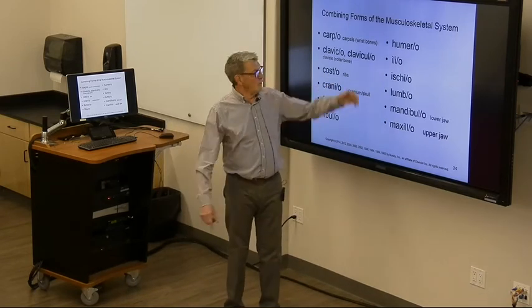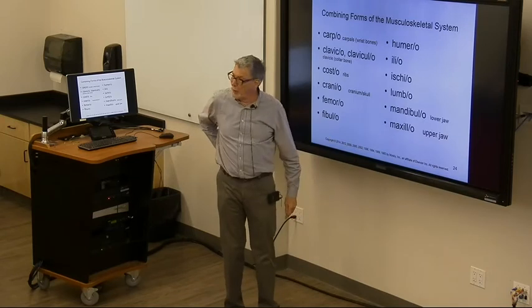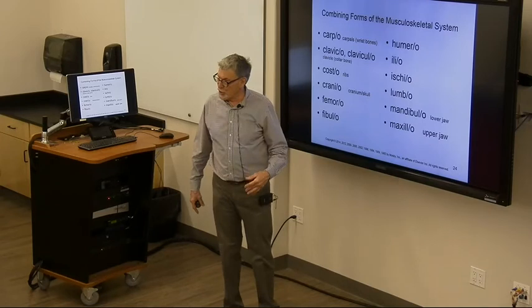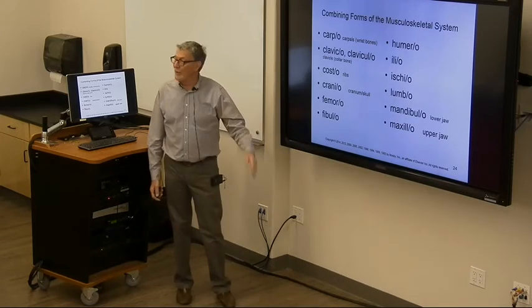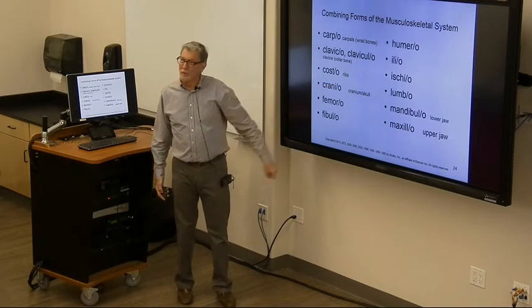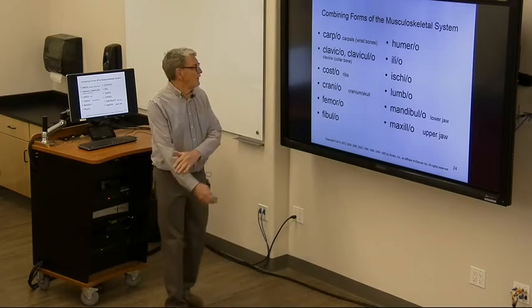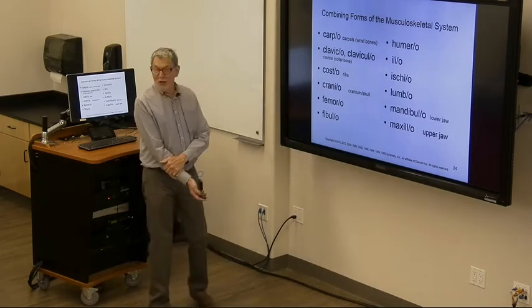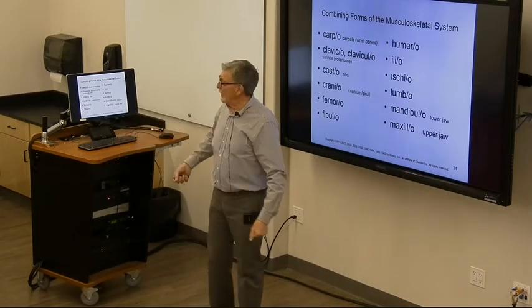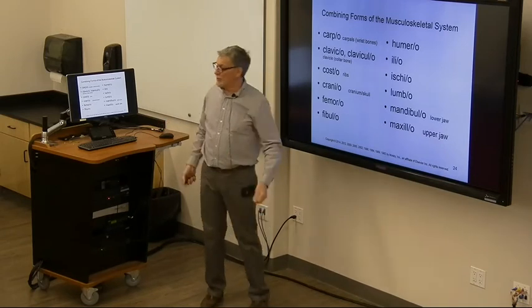Ischio for your ischium. Lumbo for your lumbar spine. Mandibulo for the lower jaw. Maxillo for the upper jaw. So these are all really named well. I mean, there aren't very many exceptions, except it would be nice if this were ribbo, but it's not. Costo. You go to Costco if you want to buy really cheap ribs. If you're having a barbecue or something, you've got to get a whole bunch of them. You go to Costco.